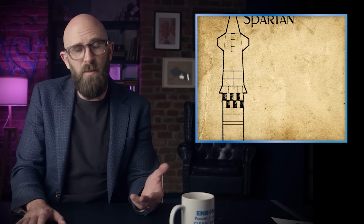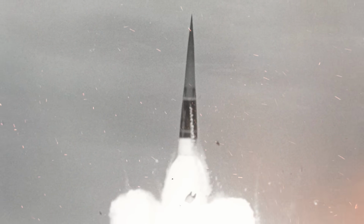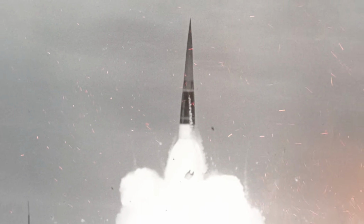Measuring 8 meters long and weighing 3,500 kilograms, the cone-shaped Sprint was one of the most impressive weapons ever developed. Gas launched from an underground silo, the 2-stage missile accelerated at a whopping 100 Gs, going from Mach 0 to Mach 10 in less than 5 seconds. So fast was the Sprint that within seconds of launch, atmospheric friction caused its casing to go white hot.